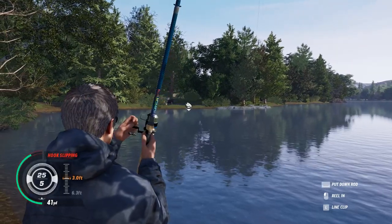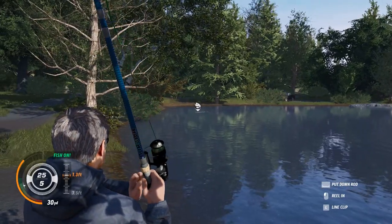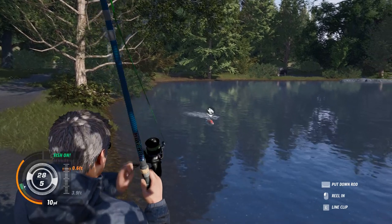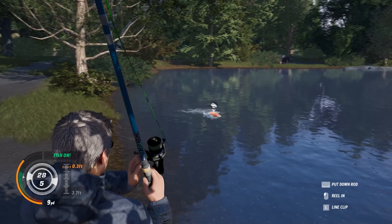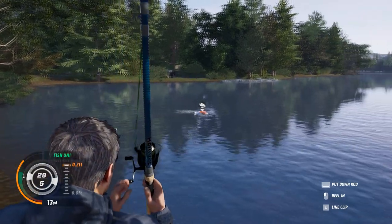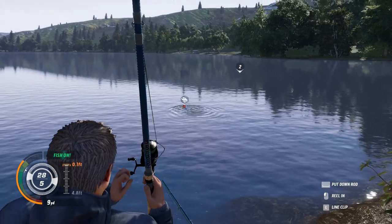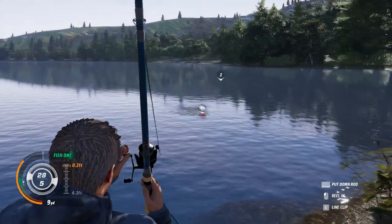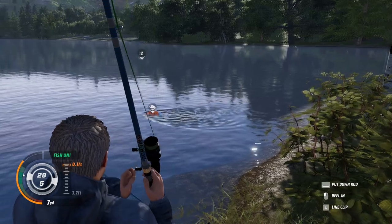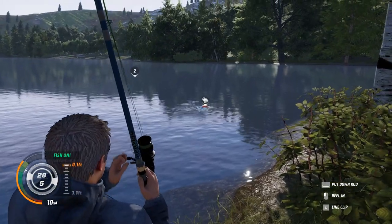Okay, let's see what finally went for that. Koi. He's a big fat koi. Come on. Well, he does not want to come in.